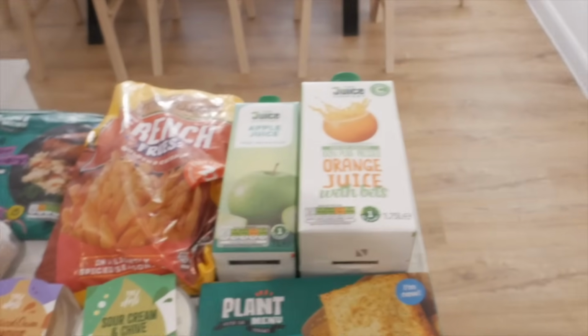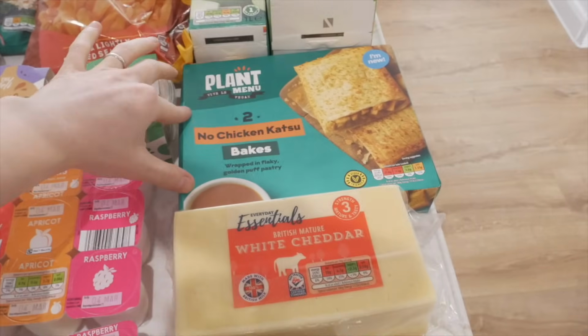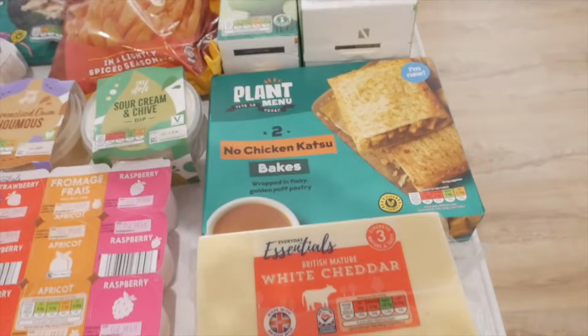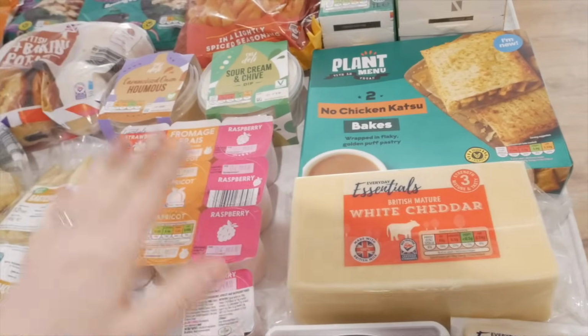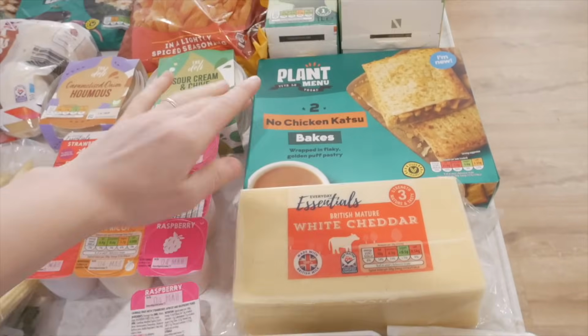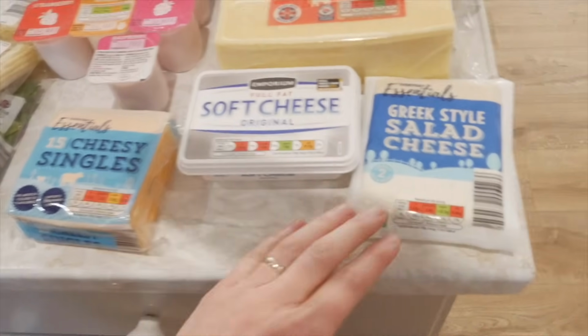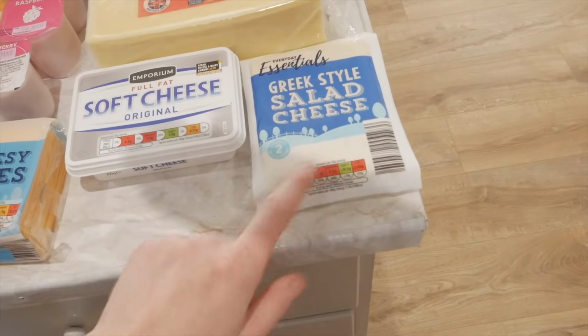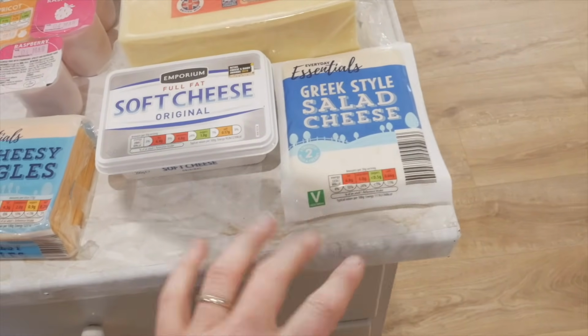So we got an orange juice, an apple juice, these no chicken katsu bakes. I got Joel the bean and veggie sausage one last week, so I thought I'd get them this week for lunches. Some more cheese, some soft cheese. AJ really likes the soft cheese, so we got another one. Another new thing to try them on, some feta cheese. So I'm going to either cook something with that or give that to them to try.